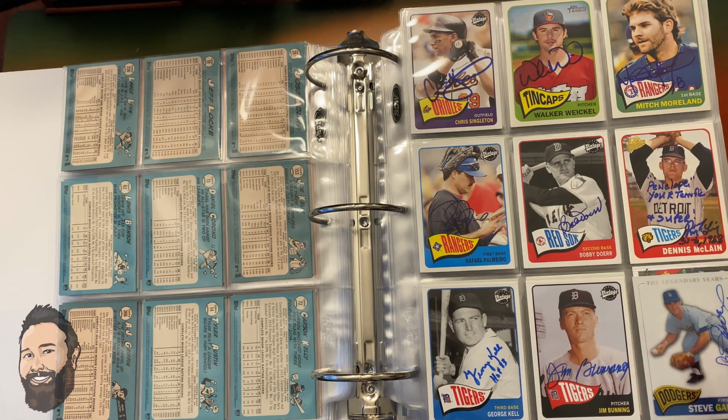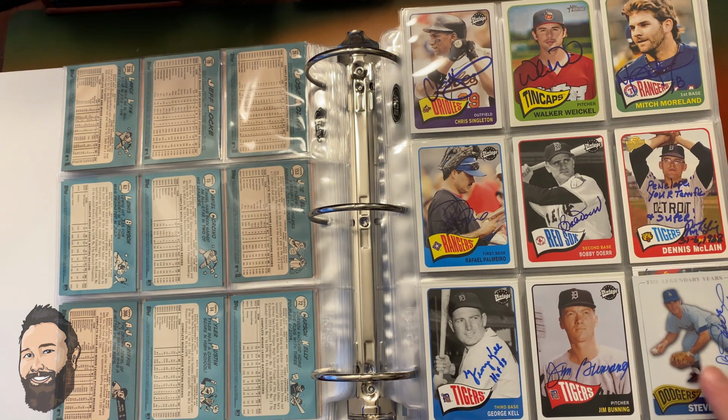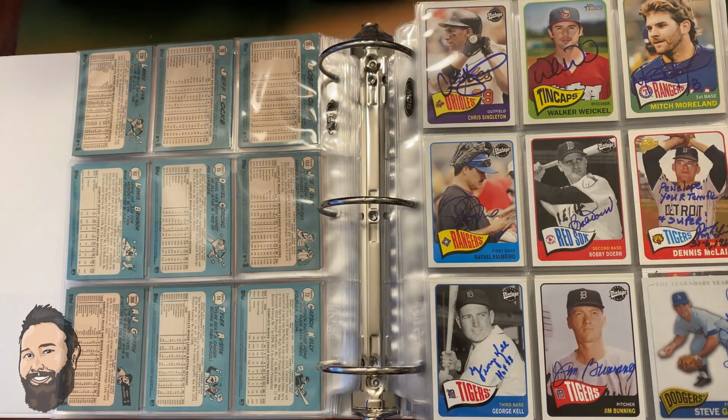Very cool success there. I have several of those out, and we should be seeing more of those come in soon. All right, next up we have a guy who's probably going to be in the Hall of Fame eventually, and he is signing like a madman right now. A lot of people getting him back. So I sent off 3 cards that I had laying around, and he inscribed them amazingly.